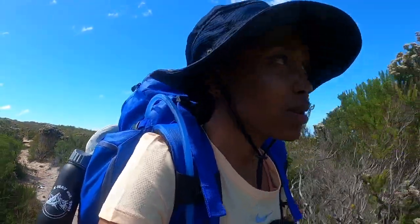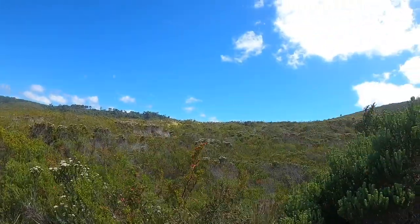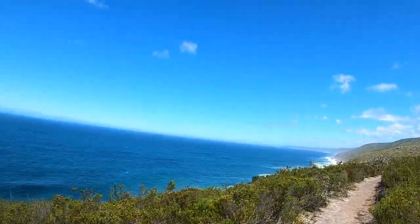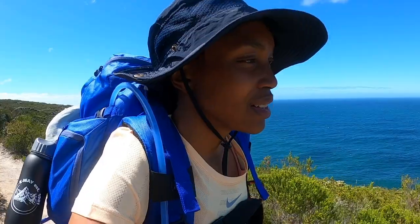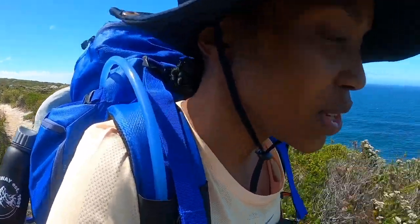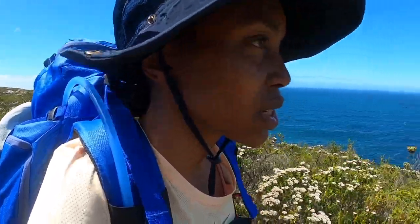The view here is beautiful. I can't get over it. Both sides. So this side, the other side of these trees is the ocean, and then this side is just green. Look at that. How beautiful is that? Day three is so scenic. The most scenic probably of the days. I'm loving the views, although my feet are not so much loving this day, but my eyes absolutely love it.